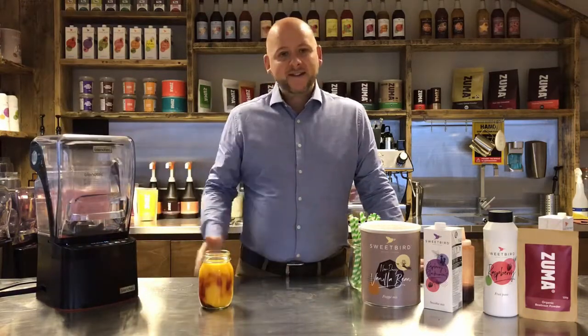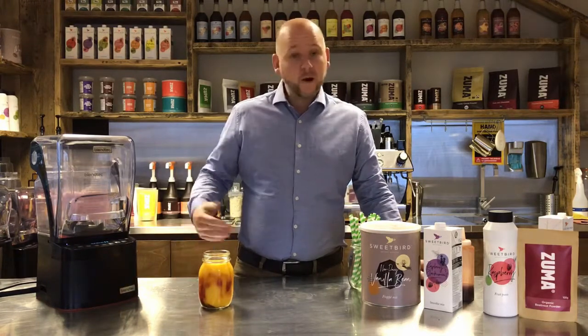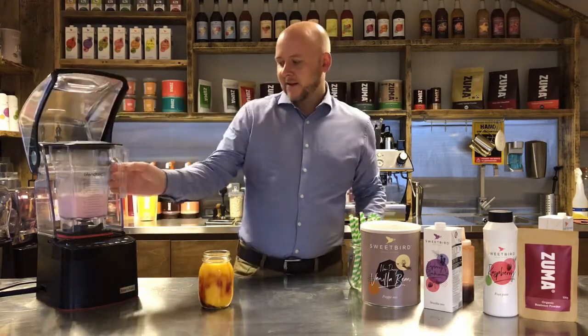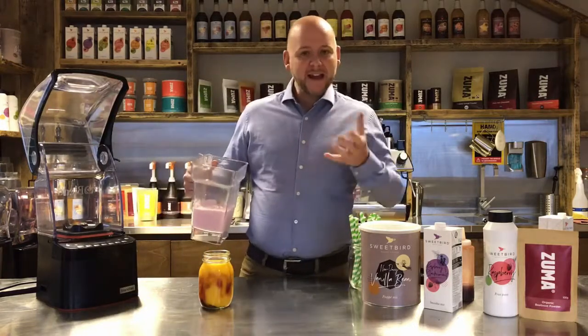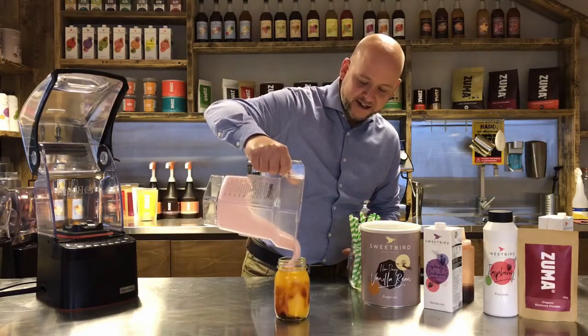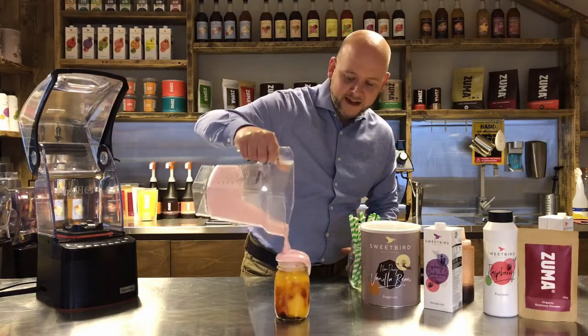Again, that goes on the slow speed for 10 to 18 seconds, depending on how thick you want the cold foam to be. Okay, so hopefully this will create a bubbling cauldron effect. You can see how thick that's gone in just 10 seconds. Okay, nice and messy.